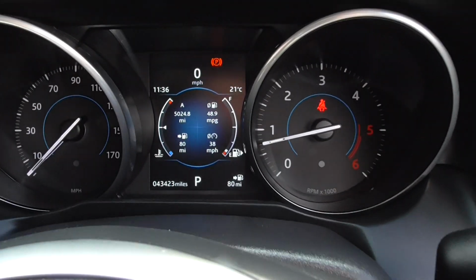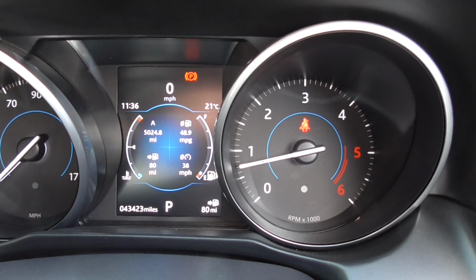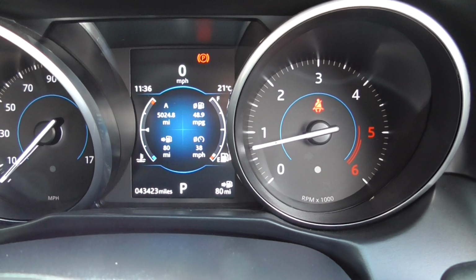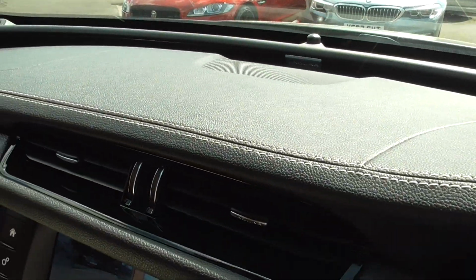But let's just have a look at the onboard fuel. So for the last 5,024 miles, it's been doing an average of 38 miles an hour and doing 48.9 miles to the gallon. Considering the cost of fuel these days, that is a super fuel efficiency, isn't it? You're going to get just short of 50 miles to the gallon.